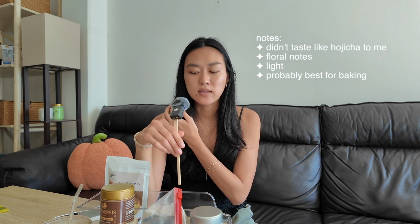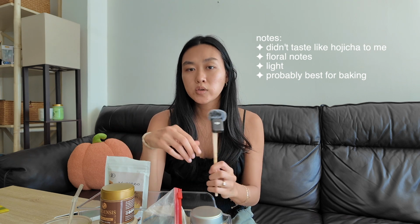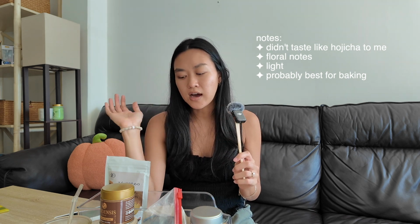And I think maybe you could enjoy it in your hojicha lattes, but I would suggest using this for baking, which is probably what I'm gonna be doing. But yeah, I didn't really enjoy that one. It just had a weird taste to me that I didn't really enjoy.